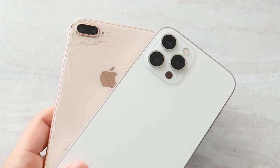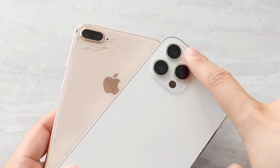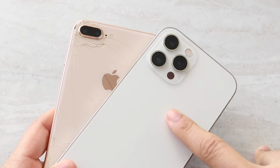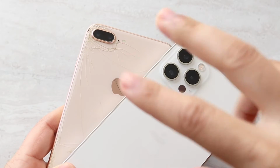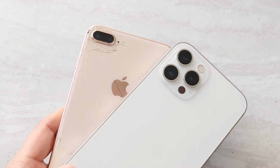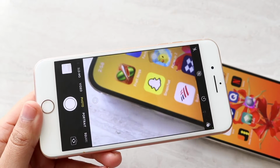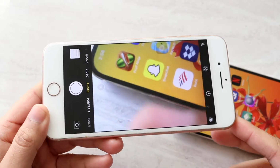The cameras. Now on the back, triple camera setup on the 12 Pro Max: wide angle lens, 12 megapixel, 12 megapixel ultra wide sensor, 12 megapixel telephoto lens, then that LiDAR sensor. Where the iPhone 8 Plus has two 12 megapixel lenses, a wide angle lens, then a telephoto lens. And I've said this for a long time, but pretty much the iPhone 8 Plus still has an okay camera setup. It's definitely not horrible.